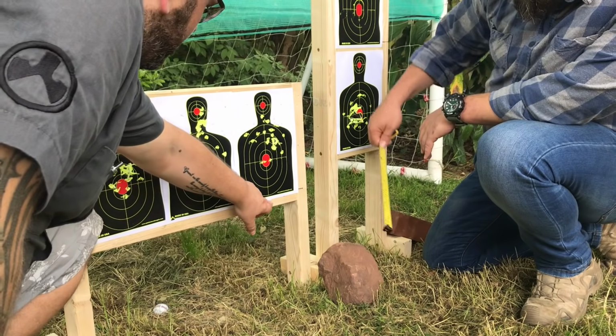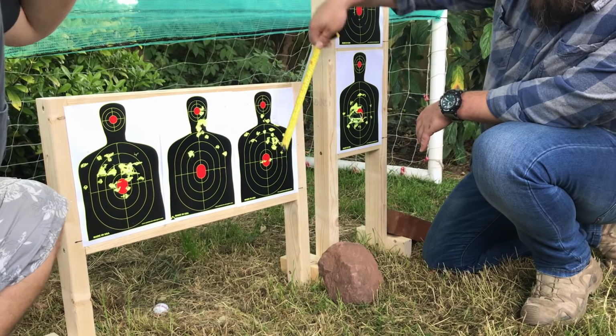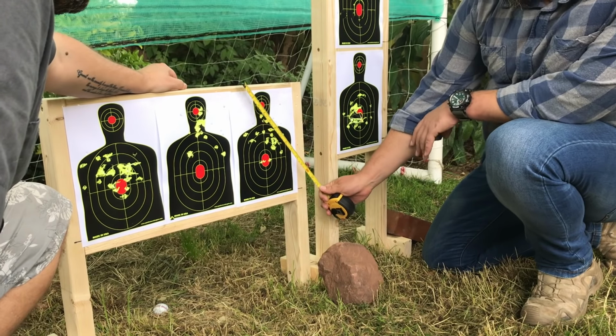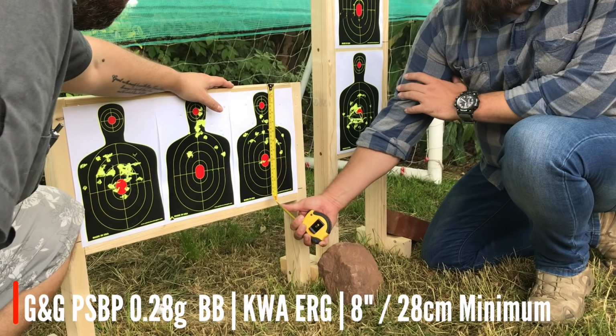Point of aim for me was around about here again, but it was a lot less over this side, so I was aiming here. So you were doing? So there's more, 7.5. There was a few misses. Okay, so a few misses entirely, so we've kind of got to go from the edge of the frame, really. And they were over the top, weren't they? Yeah, so 8 inches. At least 8 inch group.